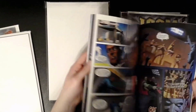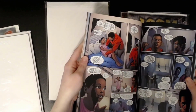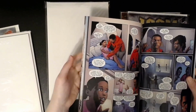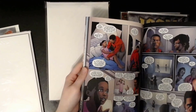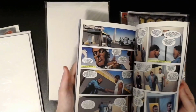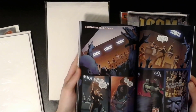And I thought this was a cute moment with him and his niece. She makes a comment that he's stronger than he looks or something. And he's like, wait, what? Kids are observant, you know. She notices that there's something different about him. And I thought that was really cute. Cute family moment.